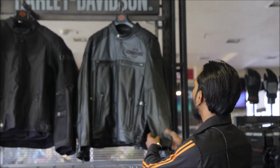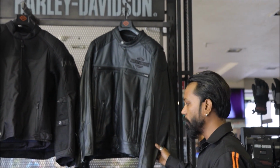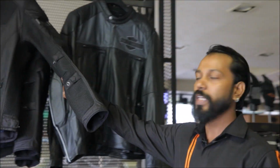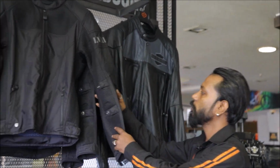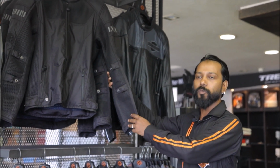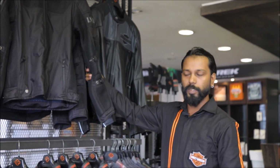This is the riding gear, like a leather jacket, and you can just see the leather jacket here. This is a mesh jacket. We have armors also here. We have a pocket in the jacket where we can put the body armor. This is the most important thing for riding purposes.